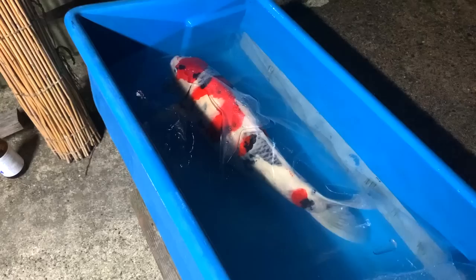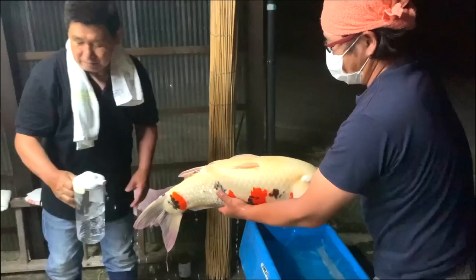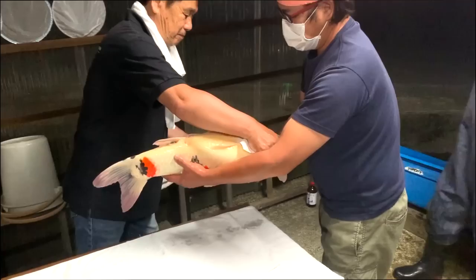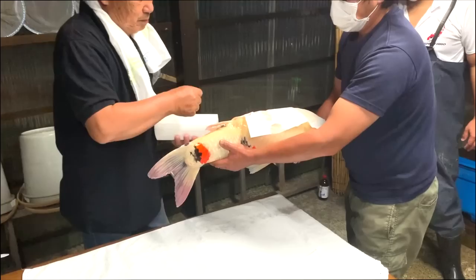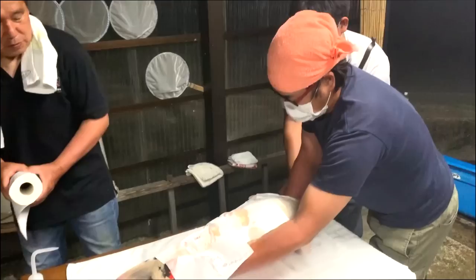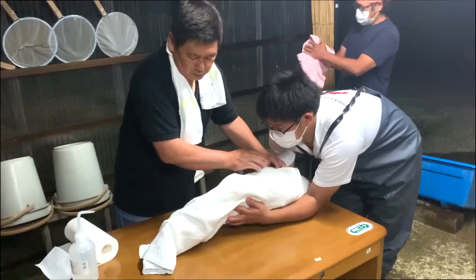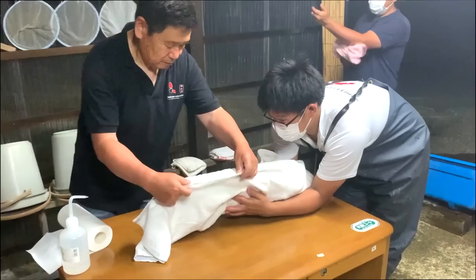It is finally going to start. The female Showa is first to act. The opening and belly are now cleaned with a saline solution to ensure that all germs are removed. After drying the fish, the koi is wrapped in a towel and the extraction can start.